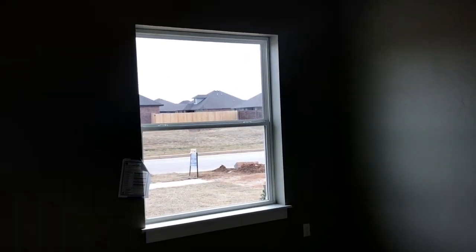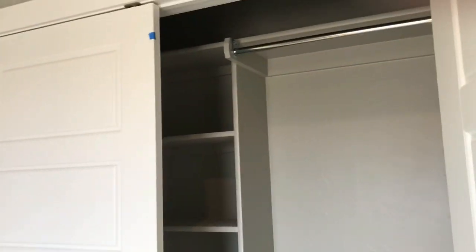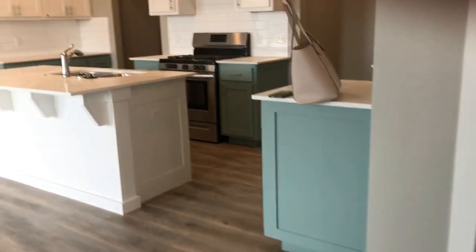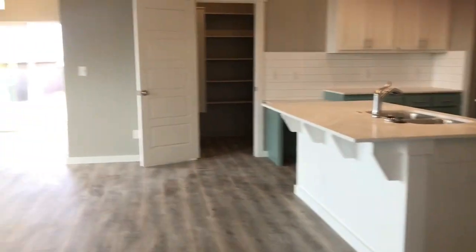And then to the left is the first bedroom or the study. So this study room has a pretty big window in it. And then you've got your closet, so you could convert this to a bedroom. Lots of shelving there. Two-door closet. These are 9-foot ceilings in this home. Again, it's 1,600 square feet.